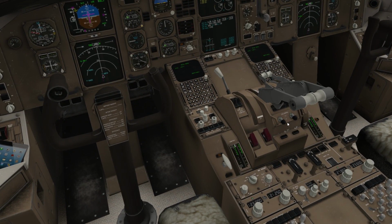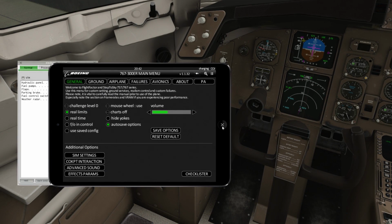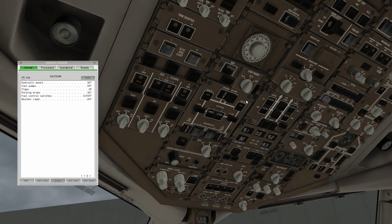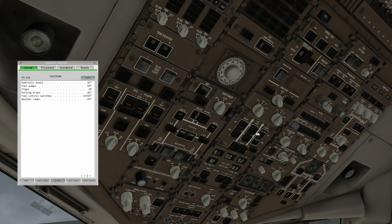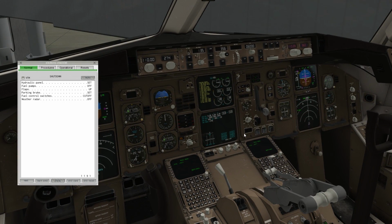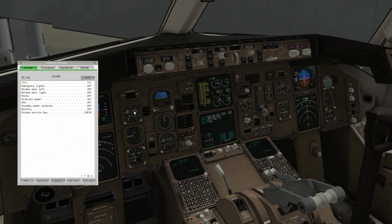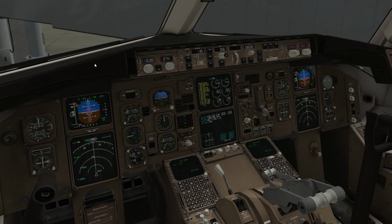All right, parking brake is set. Fuel controls. Let's do this after shutdown here. Hydraulic panel is set. Let's shut those off. Fuel pumps off. Flaps up, lights out. Parking brake set. Fuel control switches are cut off. Weather radar is off. And secure. Emergency lights, getting all that stuff. We're not going to worry about that. We're going to leave it as is for another flight.